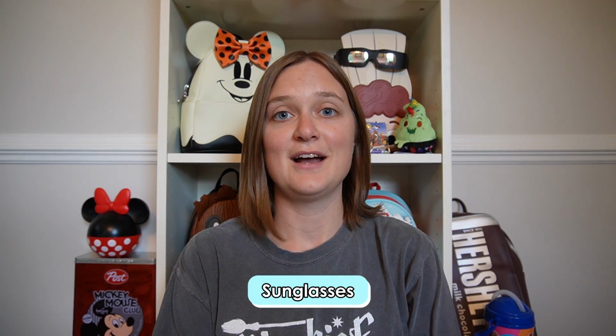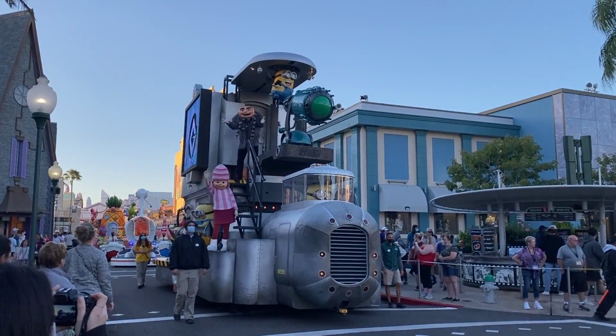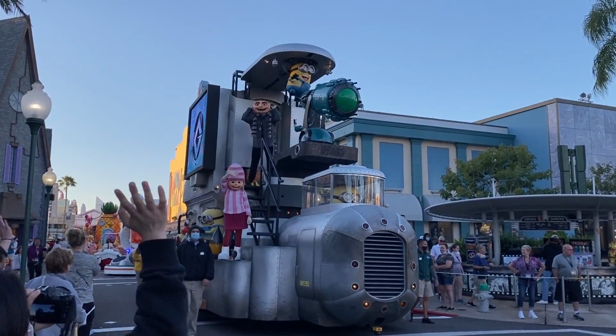I always bring sunglasses as well. Sunglasses are so nice to have in the park. It's so sunny down in Florida. It can be so bright. It can be very strenuous on your eyes if you don't have sunglasses. Another thing as far as being in the sun, I always bring some type of little sunscreen to reapply throughout my day. I get super burnt in the parks very easily, and you don't want to do that whenever you are on vacation.